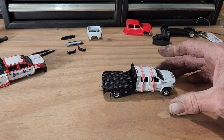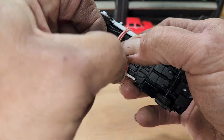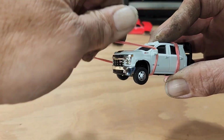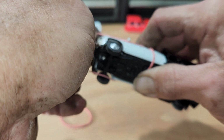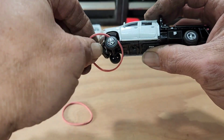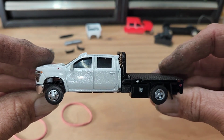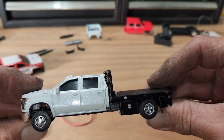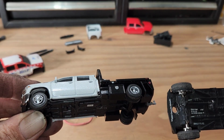All right, guys and gals, we got her all glued together. I think she's turned out pretty good. Let's peel the rubber bands off of her and see what we got. These rubber bands are great for holding things together, so you're not sitting there for hours holding it or pinching it or whatever. So these I really like. All right, this is what we come up with. It's my, what is this, 23 Chevy? Can't even remember.